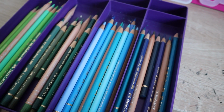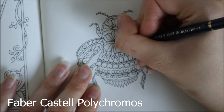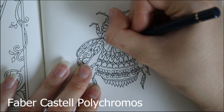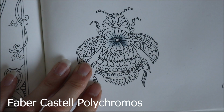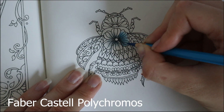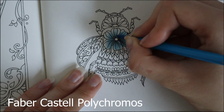And finally, I'm going to be talking about the Faber Castell Polychromos pencils. These ones are oil based also, and they come in 120 different colours. These ones are my personal favourite, especially as I do quite a lot of detailed work. So these ones sharpen to a really sharp point. They've got the hardest lead out of all the ones that I've talked about today.